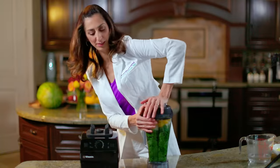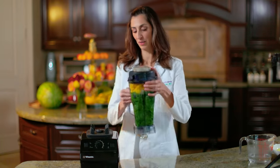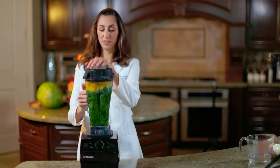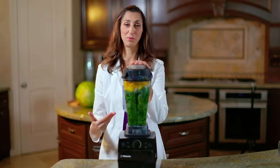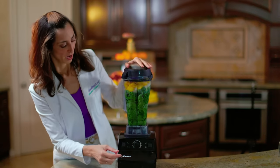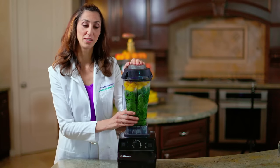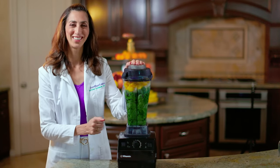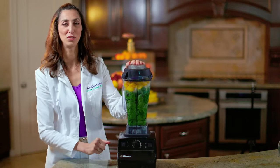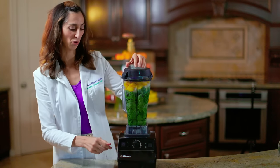So click the lid on. And again, this is a Vitamix blender, but you can use any high-powered blender. If you don't have a high-powered blender, you might want to soak or pre-blend the seeds in a coffee grinder. But we're gonna blend this. Usually you need about a minute or so to make sure it's completely blended. You don't wanna overcook it, but you also wanna make sure it's fully blended so you're not chewing on anything. So I'm gonna go ahead and do that.